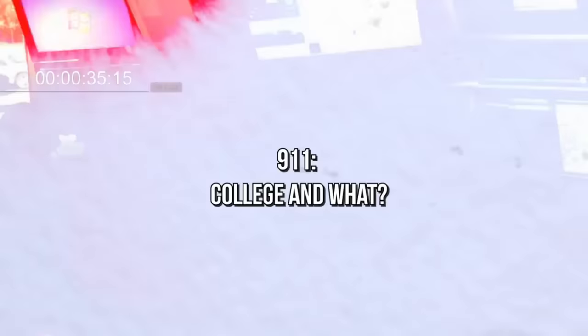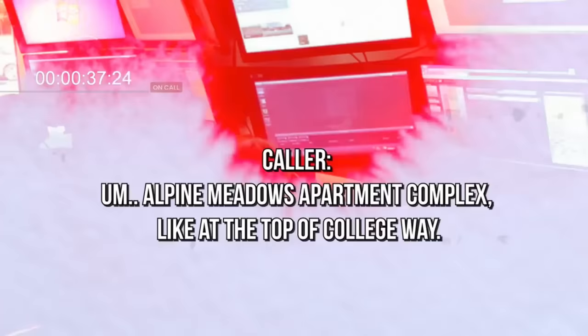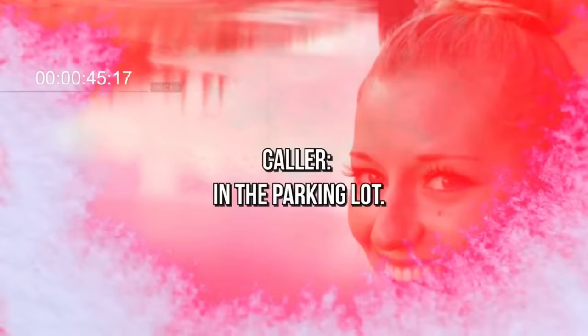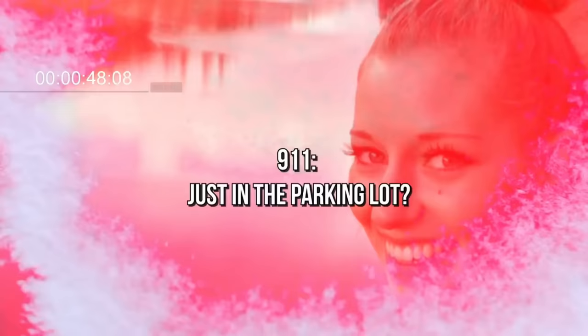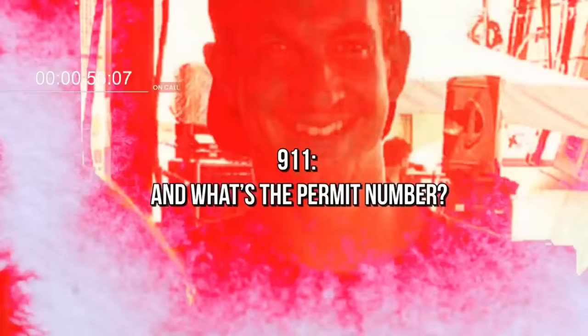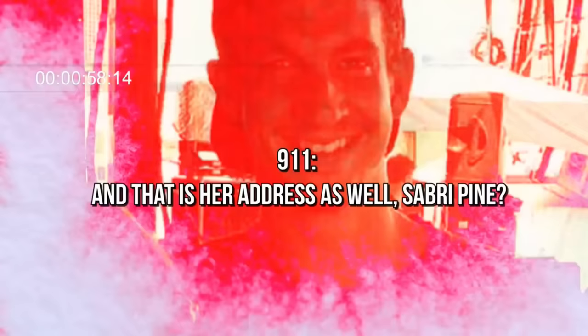Okay. And where was she last seen at? College Way. Alpine Meadows apartment complex. It's like at the top of College Way. In that apartment complex? Yes. In a specific apartment or? In the parking lot. Just in the parking lot? You guys don't live there? Yes, we live there together. Okay, what's the address? And what's the apartment number? And this is her address as well? Yes. Okay. And it was last night? Yeah. About what time? It was like 1 o'clock in the morning.